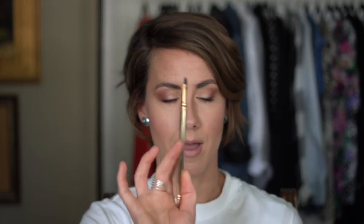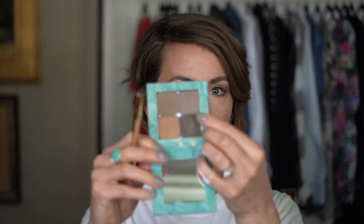So I will show you how to do a nice dramatic brow shape with my angled brush. Now this is my favorite brow brush. I love it, and I use it daily, and I use this dark brown color as my go-to color.